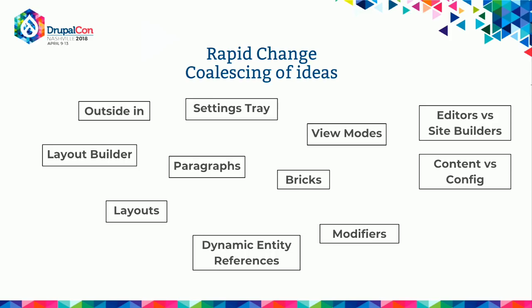It's been great to see the bricks module bringing together all of these things, breaking down the boundaries that have existed previously. We've now got dynamic entity references being brought to the fore and layouts working in nicely with the components that you've built.